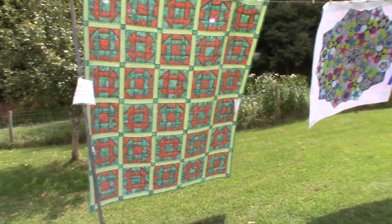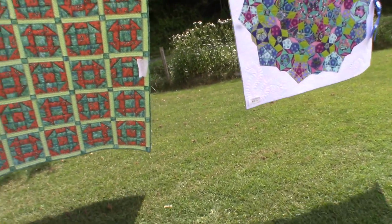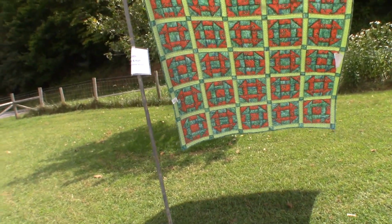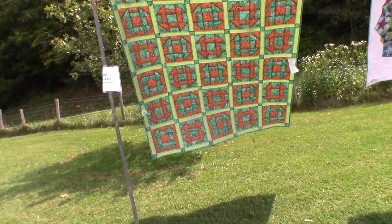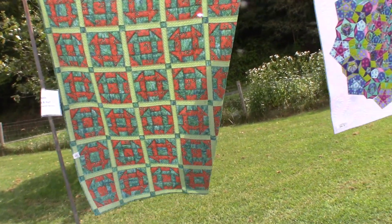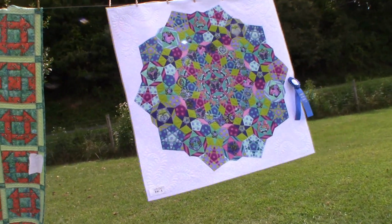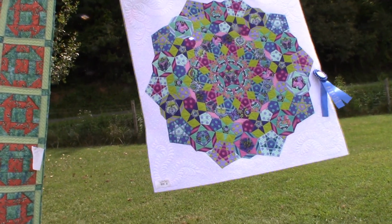This first one is called Hole in the Barn Door. There's Ashley's prize winner. This Hole in the Barn Door was made by a grandmother for a great-grandson, who said it probably would be her last big one due to failing eyesight. I think that her eyes were just wonderful, and it's a beautiful quilt. Isn't that lovely?